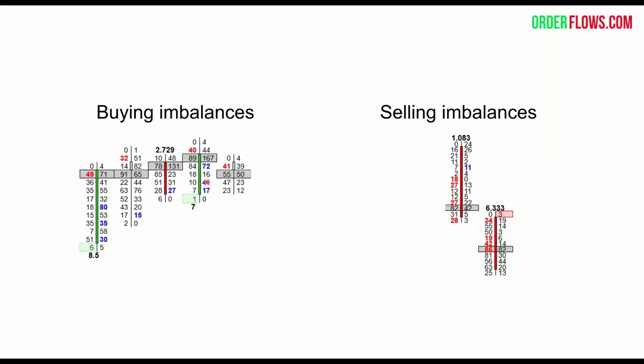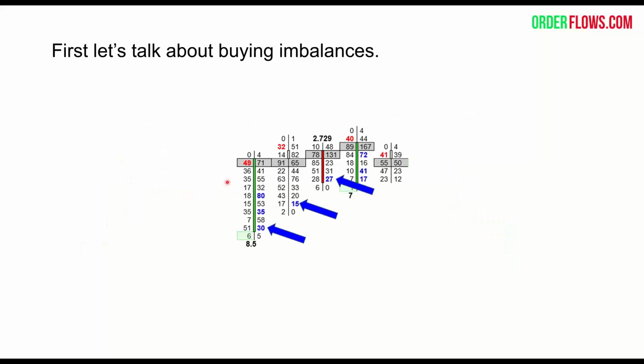Now, when people start looking at a footprint chart, they get scared because there are so many numbers. People are scared of numbers. People hate math in general. But what I'm telling you is you don't have to analyze every single trade that goes through. You're just looking for certain things in the order flow, and one of them is imbalances. So first I'll talk about buying imbalances.